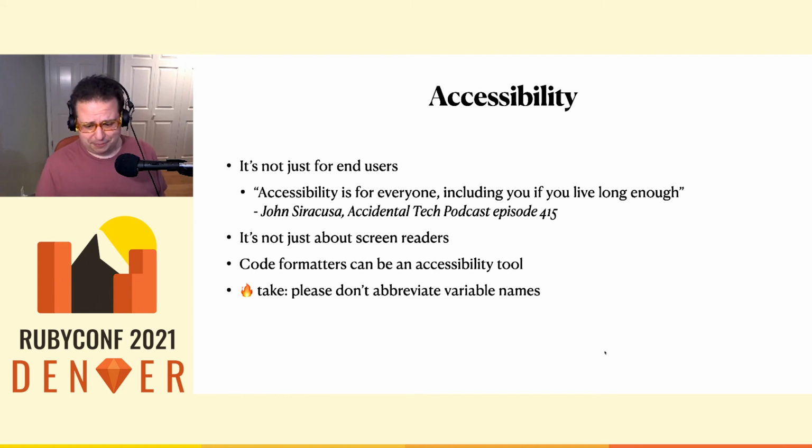And accessibility is not just about screen reader users either. We think about visual accessibility a lot, and again, we should think about that. Screen readers are an important part of accessibility for websites, for apps, etc.